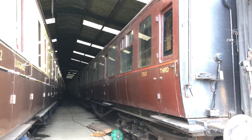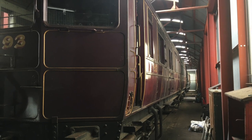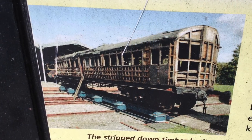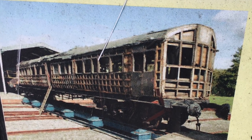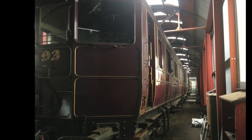So we pop into the carriage shed, and here in front of me is rail motorcar number 93, which arrived here at Didcot in 1970 after being originally condemned on the 19th of November 1934. Unit number 93 had a lottery grant in 2011, from the Heritage Fund, which was the first time in 75 years it had an amazing overhaul.